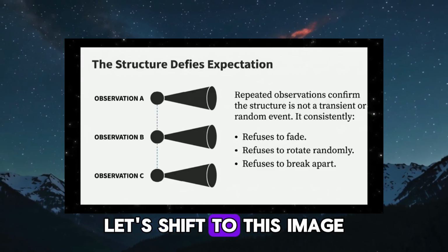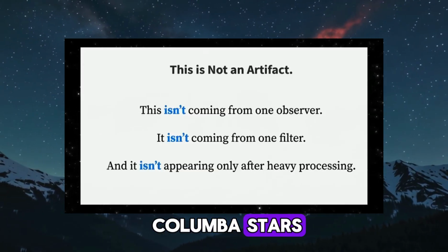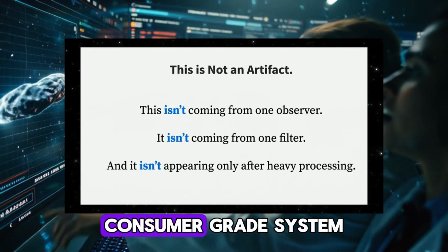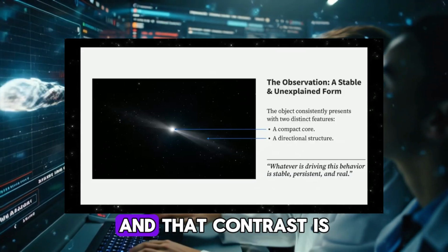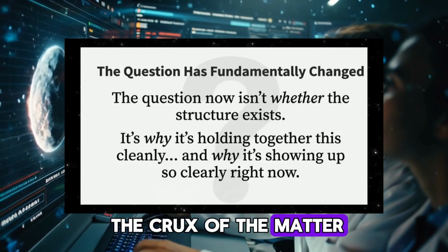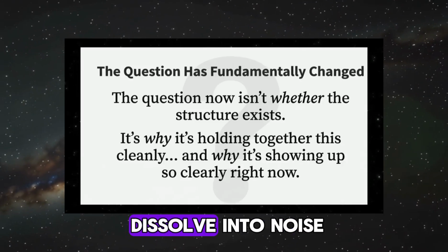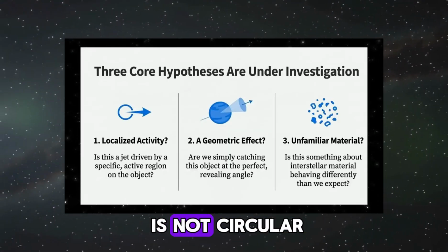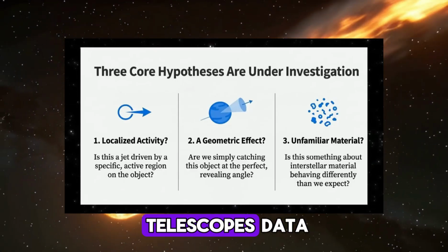Next, let's shift to this image. Captured on December 19th by Ivan Vasquez at Calopa Stars using a C-Star S50. It is a considerably smaller consumer-grade system in comparison to the 24-inch telescope we just examined. And that contrast is the crux of the matter. Despite the shorter 2-minute stack of 10-second exposures, the object does not dissolve into noise. The core remains compact, and the surrounding glow is not circular. It subtly extends in the same general direction observed in the larger telescope's data.